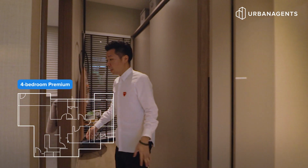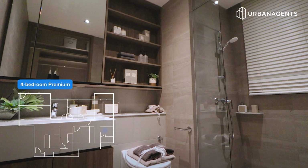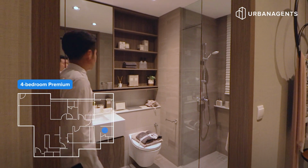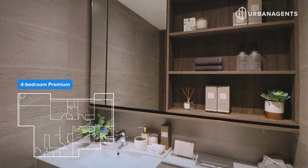Lastly, the attached master bathroom, provision-wise the same, very comprehensive, water closet, cabinet, shower head, storage behind the mirror, and at the side provided for you.